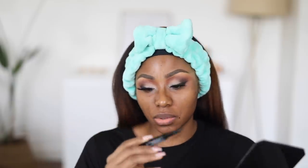Lining my waterline. This is a Huda Beauty Life Liner. It comes with a liquid liner and a pencil liner. I like the pencil liner.